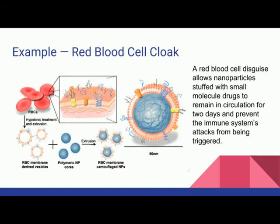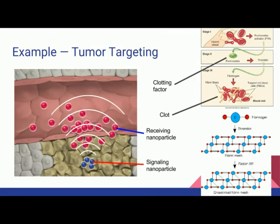Whereas a free nanoparticle can circulate for minutes and a normal NDDS can circulate for hours, a red blood cell shielded particle can circulate for nearly 2 days. Another example is a project to deliver doxorubicin to breast tumors. For decades, the best NDDS could only deliver 1% of the drug to the intended target. A team at MIT designed a new system that uses nanoparticle communication, creating a 40-fold increase in drug delivery.